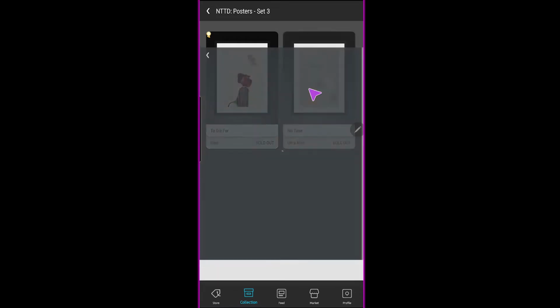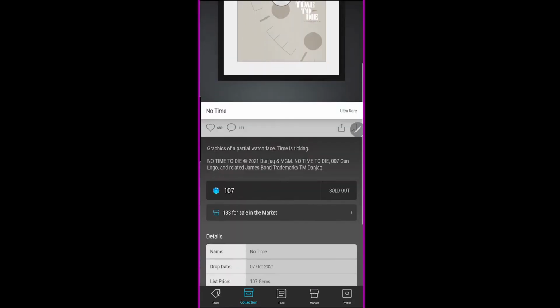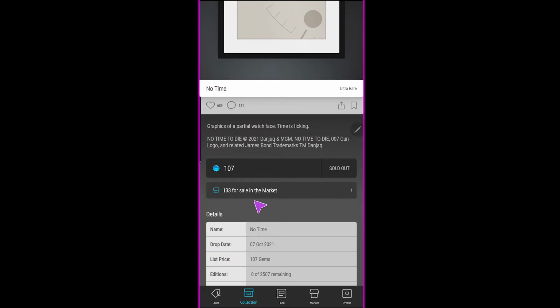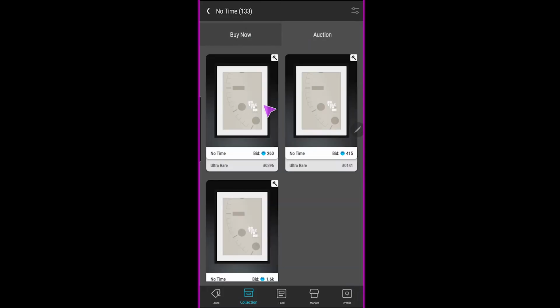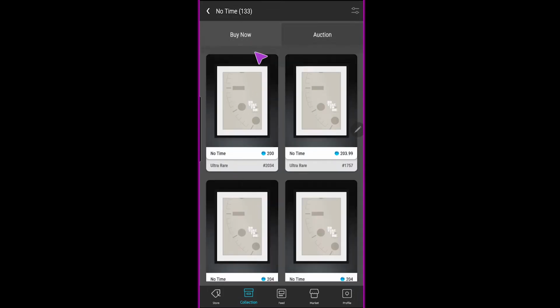So the poster that I have, for instance, it's one of two. The one that I'm looking at right now is actually the second one, and you can see that there's 133 for sale on the market. If you click that, it'll take you right into the marketplace in order of lowest to most expensive. So you can see what it's going to cost you if you want to buy one of these for the cheapest price possible. You're looking at something in the low 200s.